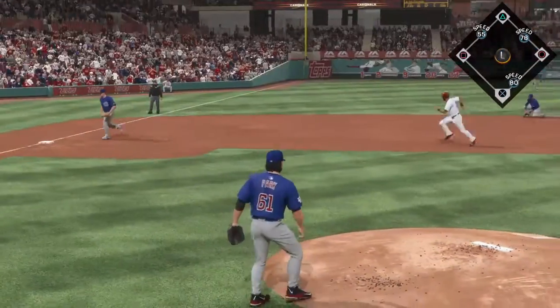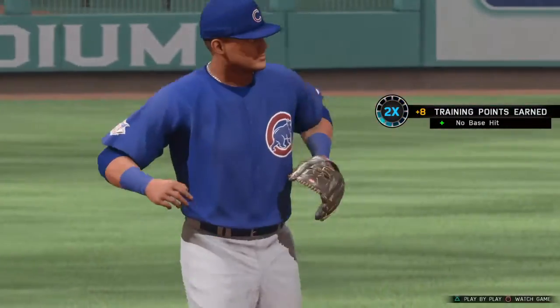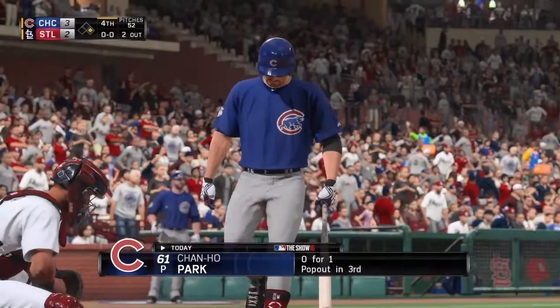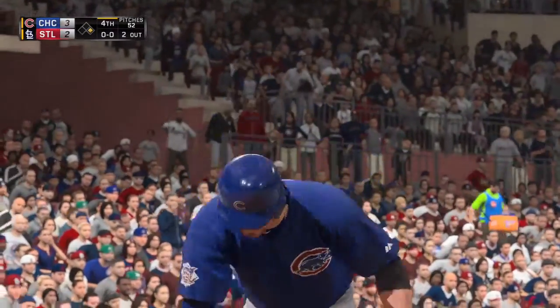Hit to short, gloved by Russell. Throw to second for the force out, and the side is retired. Hey, I like the look of the kid up there, stepping in and ready for another shot, Chang-Ho Park. He flew out in his last at-bat.